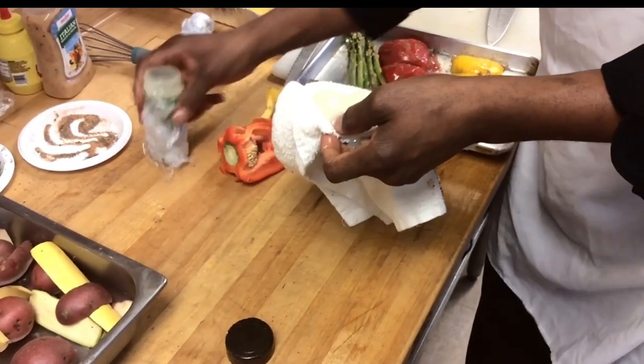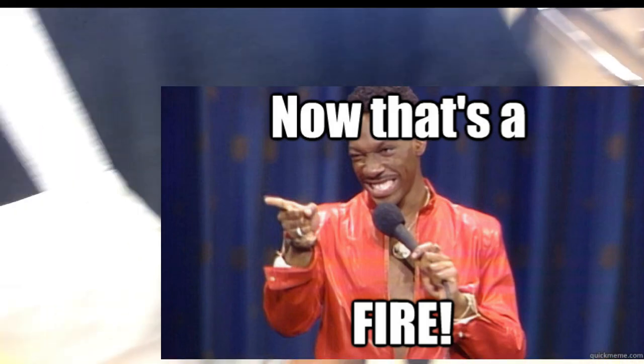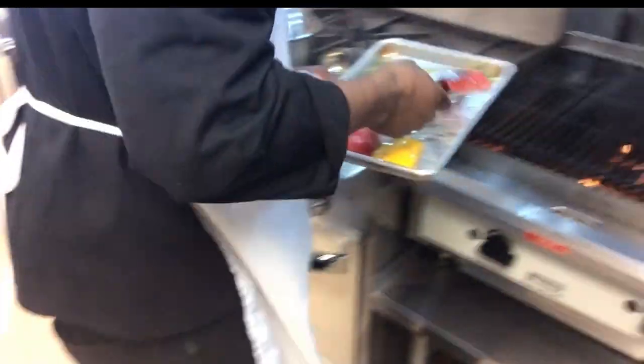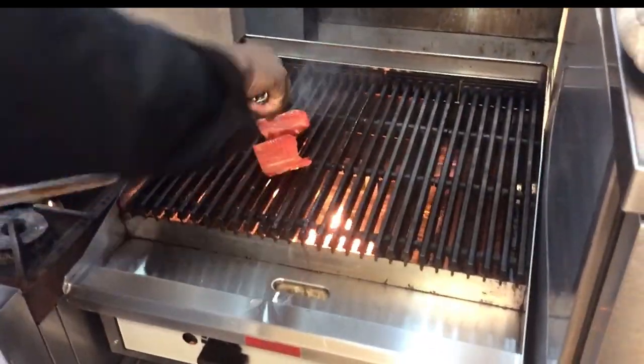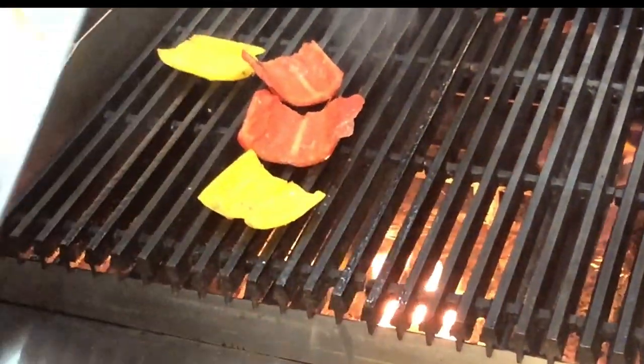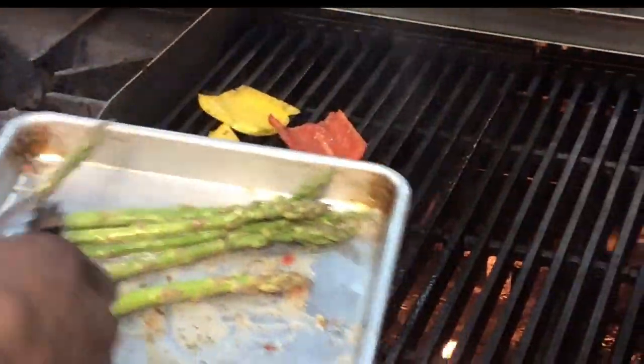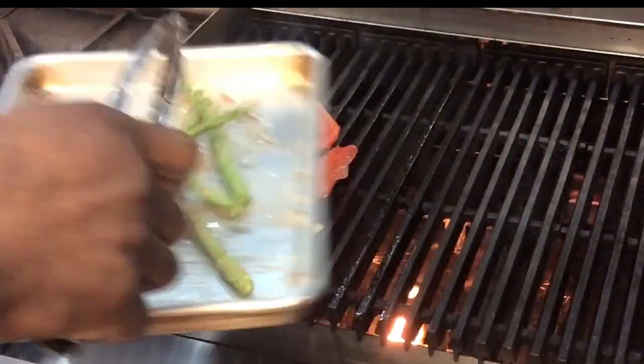Grill should be nice and warm. Put a little oil on it first. Put a little bit on there. Nice. That's what we want to see. All right, just roll them on in for a minute. Now, there's colorful. There we go. Red and yellow. They got the green, too.